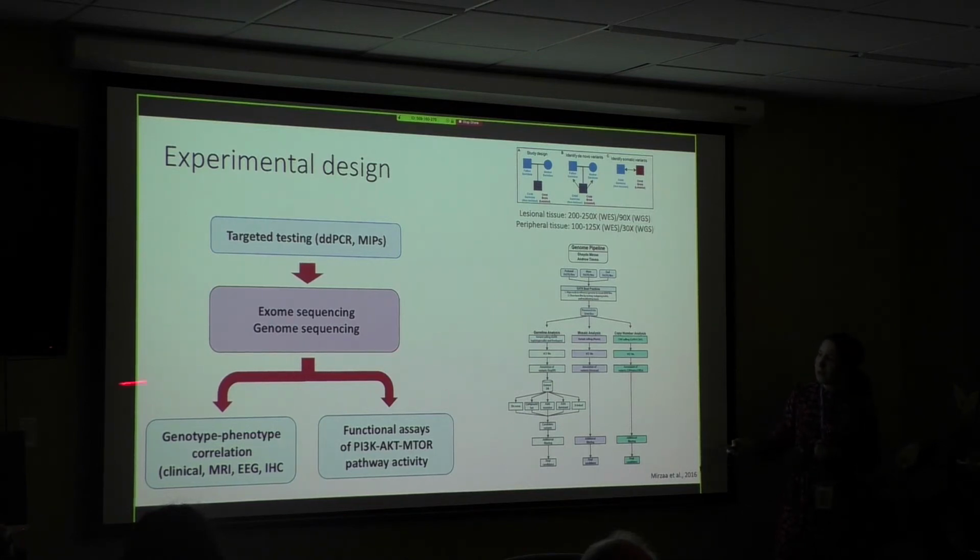And then we do, and this is where I'm mostly interested, to be honest with you, the fun, challenging part is not finding the mutations, it's where do we go from there? So genotype-phenotype correlation studies, functional assays to understand what these mutations do. These are the areas that I hope will never go out of style, essentially.